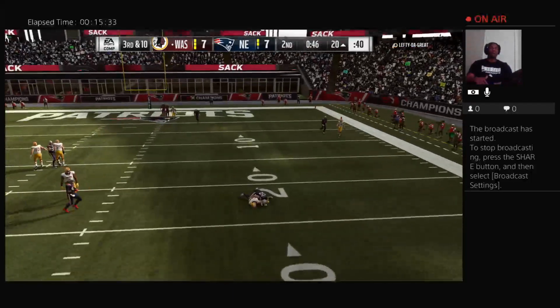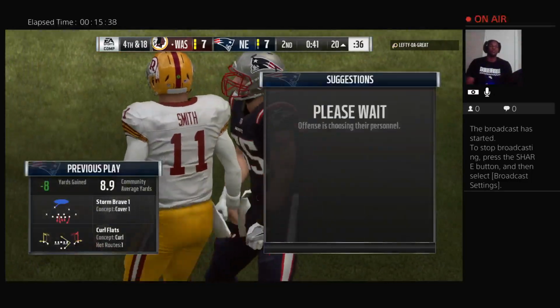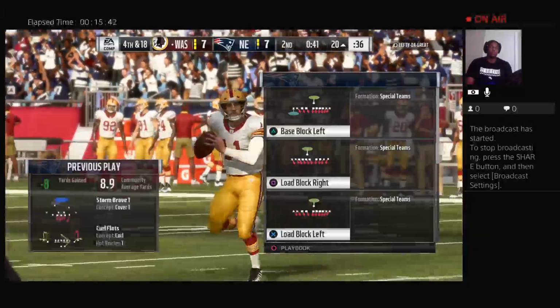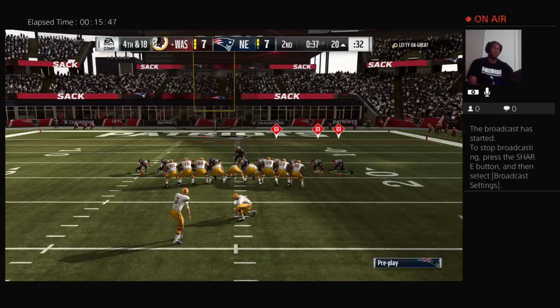And he can't get rid of it. He's taken down. John Simon coming in to drop him for a loss of 8, and it'll be 4th down. So now on 4th down, the Redskins will hand things over to their kicker, Dustin Hopkins. Right hash, 37-yard attempt.